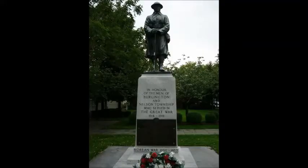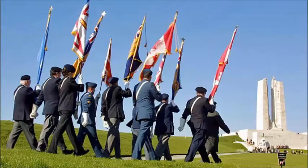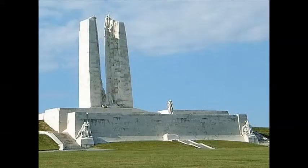In our hometown of Burlington, Ontario, there's a statue of a soldier standing outside of City Hall. I often wondered what it was for. Now I know. The statue is for World War I soldiers, with engravings of 39 names of soldiers from Burlington that fought in World War I. On the back side is a list of all the important battles that Canada fought in. Vimy Ridge is one of them. And we are proud to have this statue in our hometown.